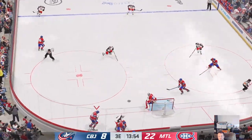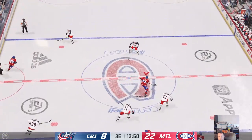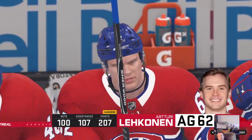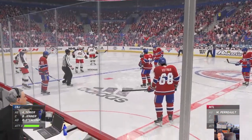Montreal won the faceoff deep in their own end. Errant pass and the play's broken up. And now it's over to Perreault. Play whistled dead because of an offside. It's pretty cool when you get into triple digits. Your career feels a little bit validated. He's now got 100.